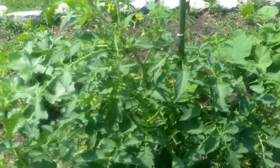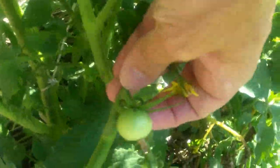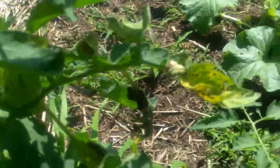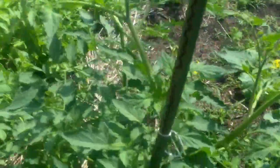And here's another tomato plant. I think something is eating the tomatoes off because this had a bunch of tomatoes on it and something ate them. We got one right there. That's still growing. Got some brown spots. Hopefully that's not going to be blight or anything that kills off the plant.